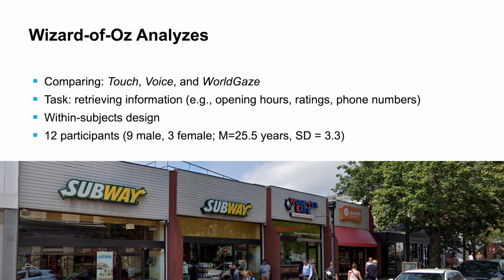We compared WorldGaze here to two alternative approaches. One was the traditional touch approach, and the second one was Siri as one of today's major voice assistants. In the touch approach, participants were asked to use Google Maps to retrieve information. For fair comparison, we used a boosted version of Siri, which actually knows which restaurant the user is talking about without asking the second question of which restaurant the user actually means.